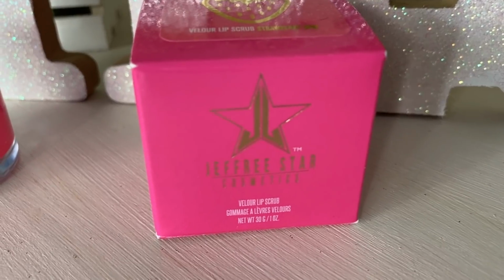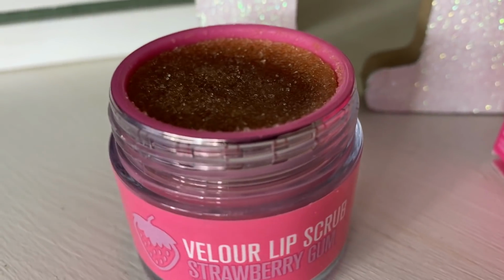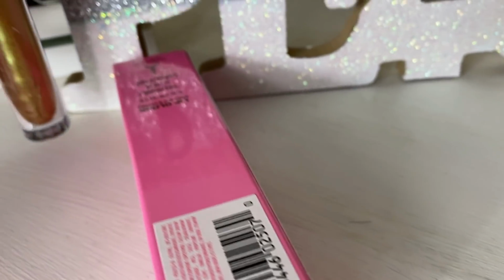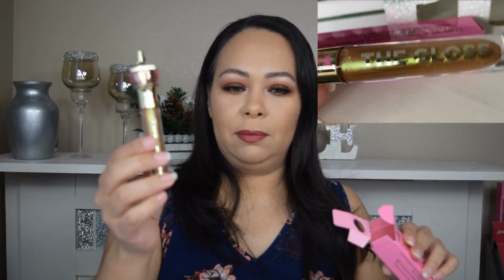So we see, look how cute this is, an ornament from Jeffree Star, and it comes with a mirror, a scrub. I got one of these. I haven't opened it because I think I'm going to put it in a giveaway that I'm doing. And this one, once again, this is the strawberry gum. I think the one I got last time was also strawberry. I got the gloss. Oh, safe word. I don't know if I'm going to open it. Look how pretty it is. Yeah, I don't have this one.